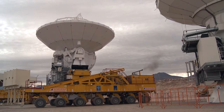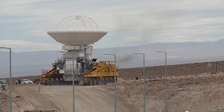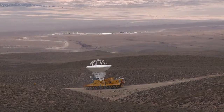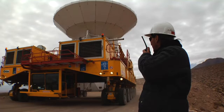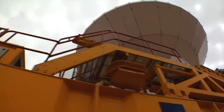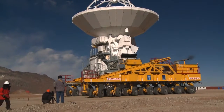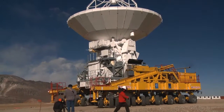After an antenna has successfully passed all tests at the OSF, the time has come to move it up to the array operations site, which lies at an altitude of 5,000 meters. This was successfully done for the first time in September 2009. A giant custom-designed transporter is used to bring up the antenna. As each antenna weighs about 100 tons, this is a delicate task that requires the utmost attention. Two transporters are available, and they are also used to move the antennas to different positions to reconfigure the ALMA array.